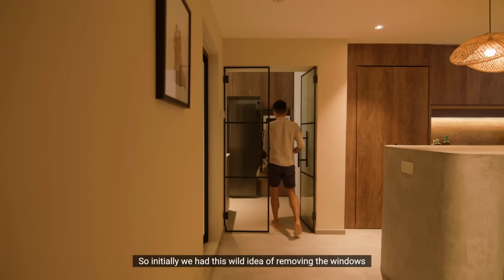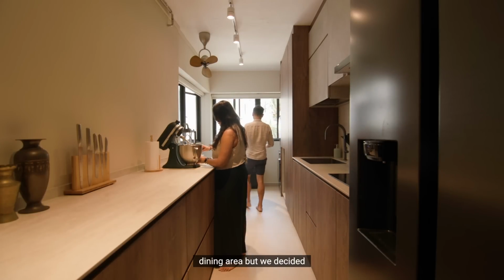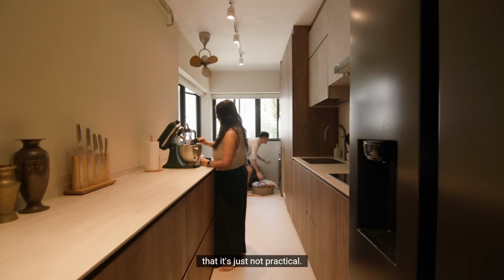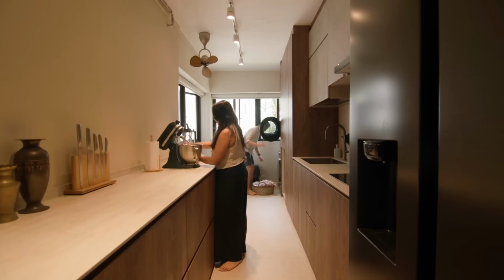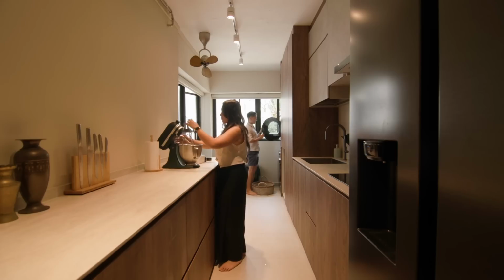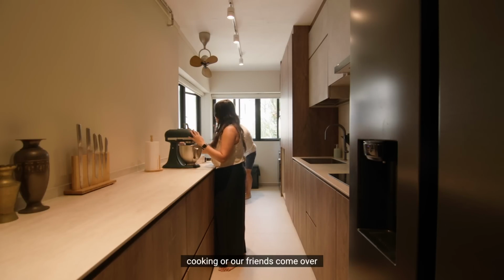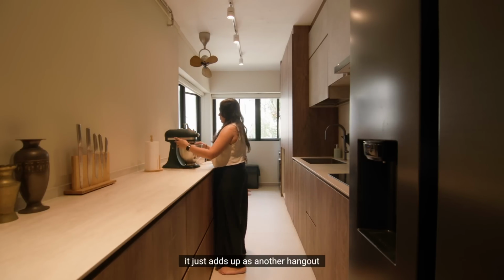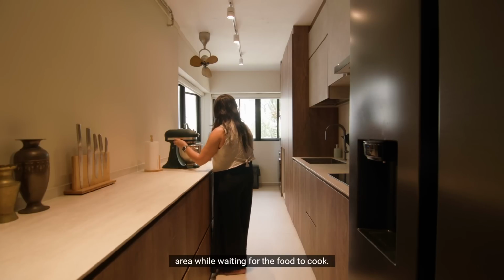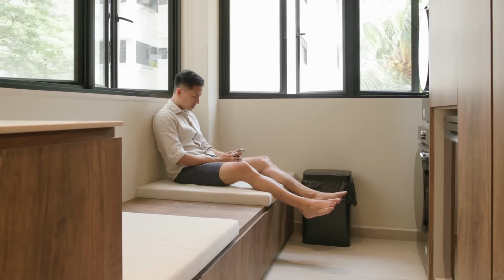So initially we had this wild idea of removing the windows here to create sort of an al fresco dining area, but we decided that it's just not practical. Also, the kitchen is way too narrow for that. Now we do have an actual seating area by the window on top of our galley-style kitchen. It's actually pretty useful because when Hyacinth does the cooking or our friends come over, it just adds another hangout area while waiting for the food to cook.